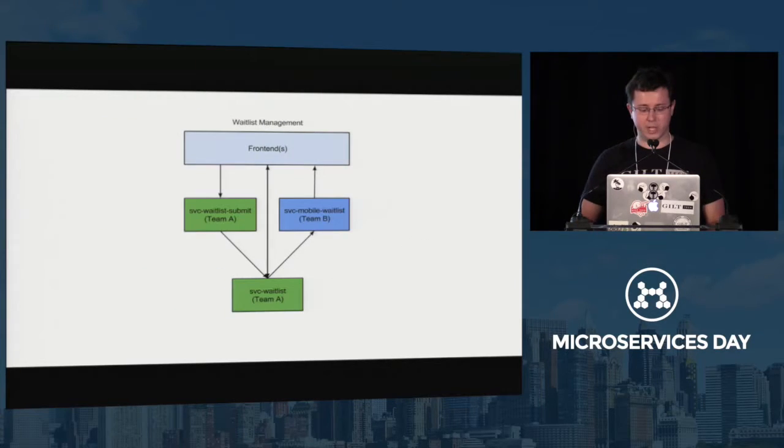So on the waitlist management side, some parts of the front end still just talk to our waitlist management service, but then there are other parts that talk to this other API that's supposed to be some sort of JavaScript proxy that in itself talks to service waitlist, to add things to the waitlist. And then there's this other service that's owned by an entirely separate team that is sort of wrapping our waitlist API for our mobile applications.